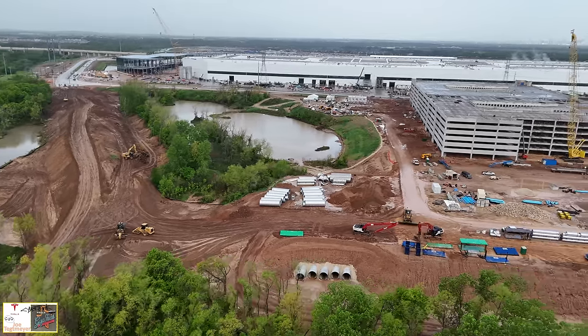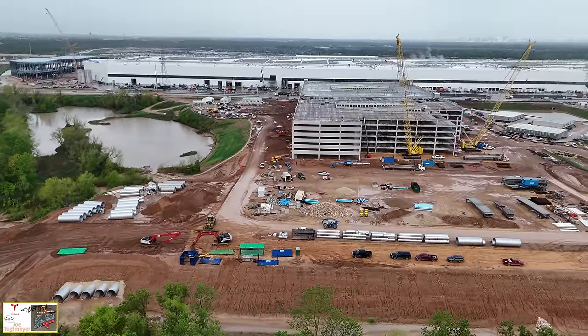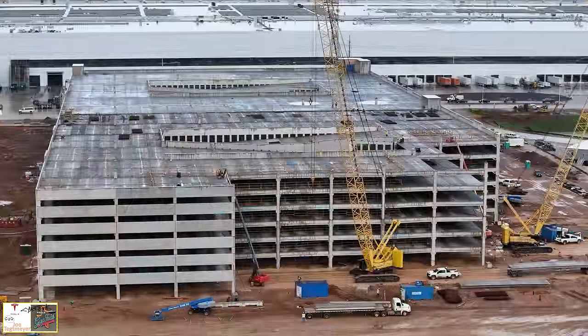This is also a good view of some of the steel corrugated pipe waiting for installation, some of the other items that are being stored here temporarily, including some of the blue water pipes.